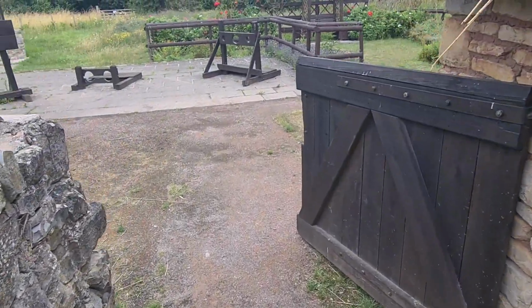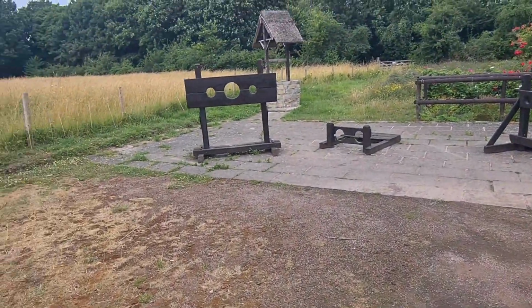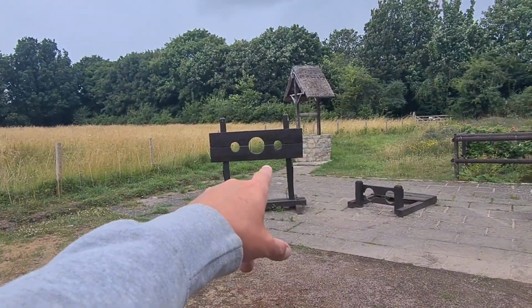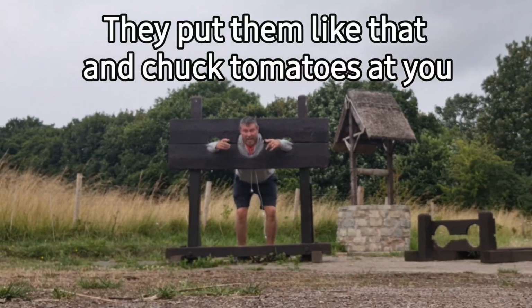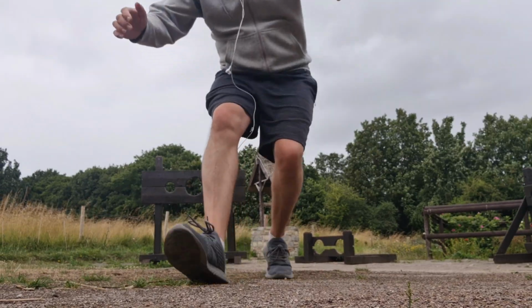And we come around the back of this cottage, and look, you've got these thingamajig doodads. They put people in them, don't they? Like that, they chuck tomatoes at you. I'm guessing that would be if you would be naughty.